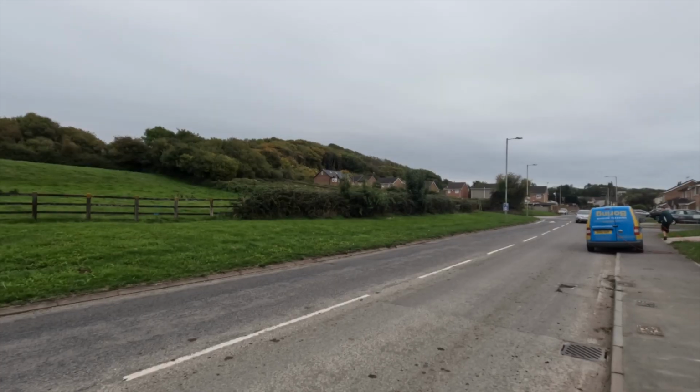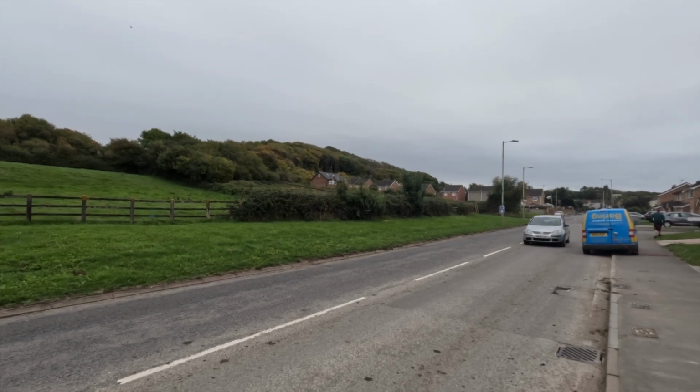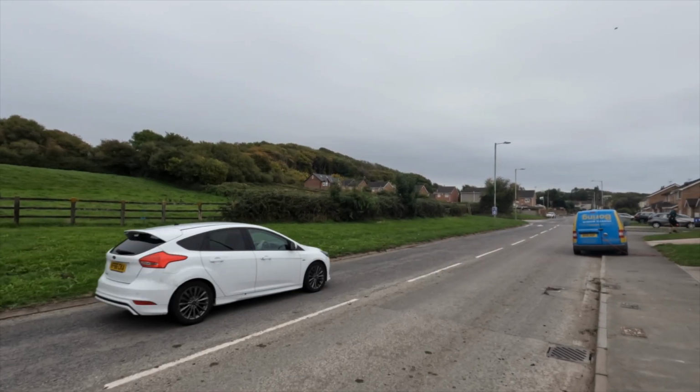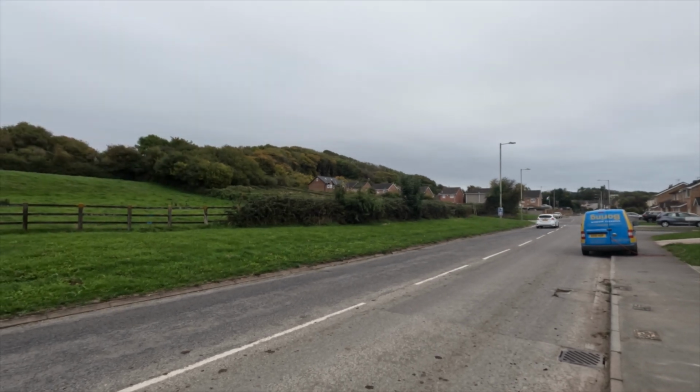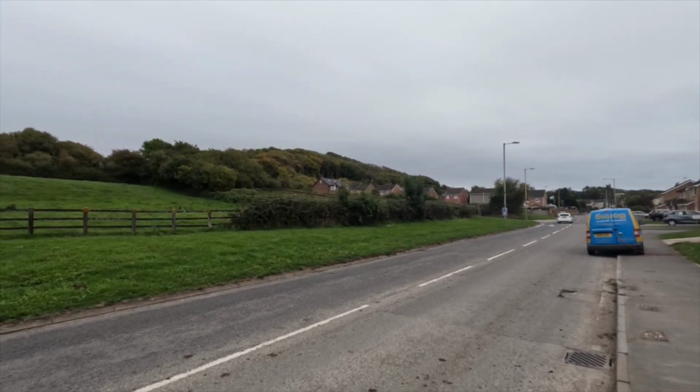I don't know if you can make out those new houses there, and just behind that is a ridge, but between the two, along there, that's where the old train would have run.